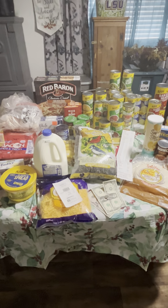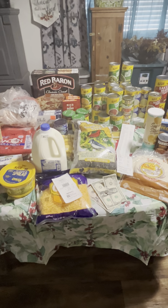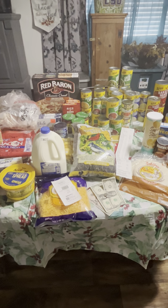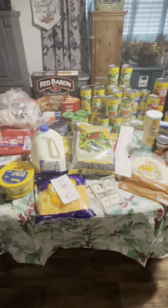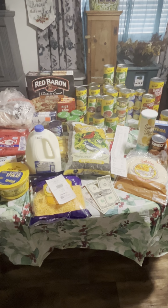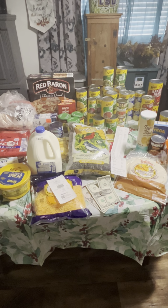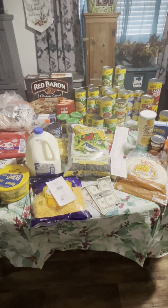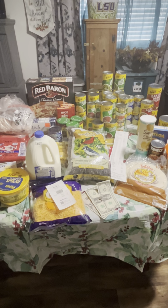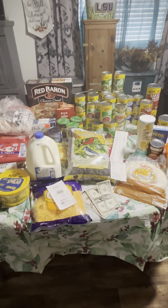I've heard a lot of people lately talking about how expensive groceries are and how it's just impossible because prices keep increasing. So I've challenged myself. I'm trying to pay down some debt so I am completely debt free. So I've challenged myself to feed myself, and this could easily be for a family of four with two small children. I wouldn't say grown children, for $200 a month.